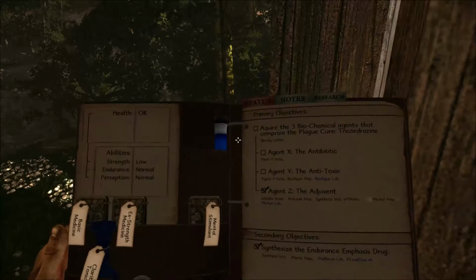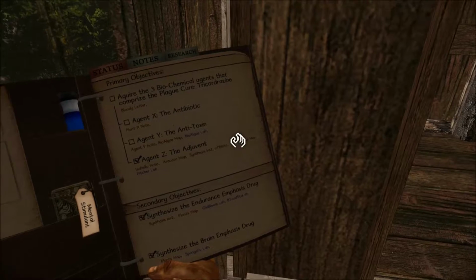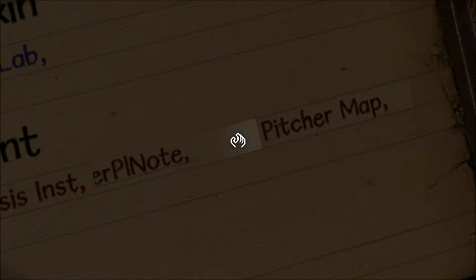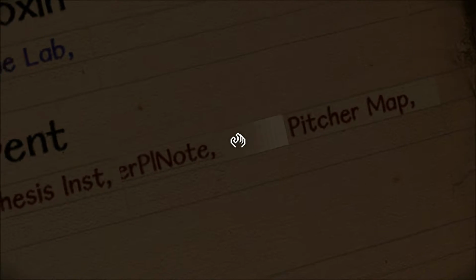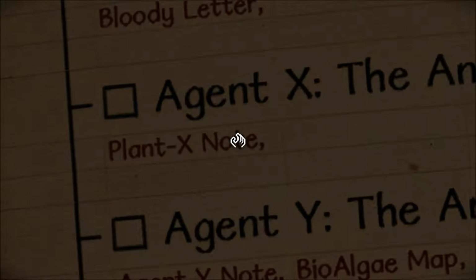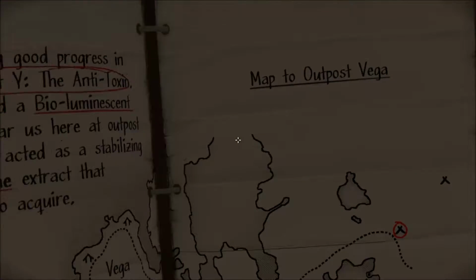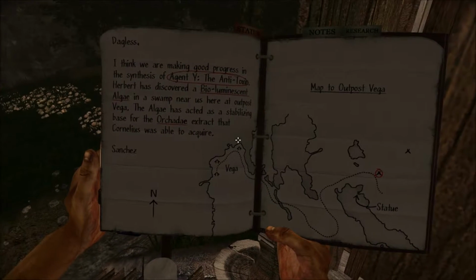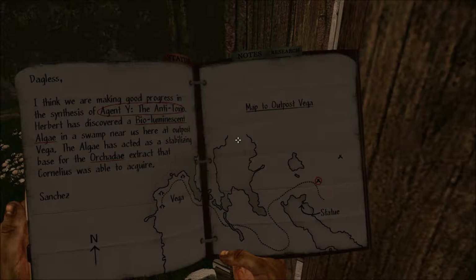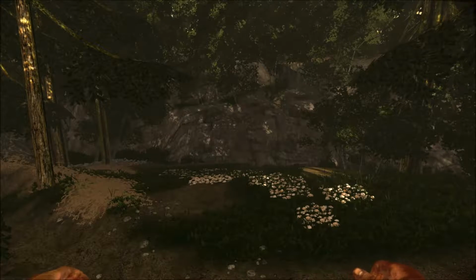Let's see, checking what we have to do. We don't have any other data to do with yet. So, what's that? Well, that's a little graphical glitch there. But, Plant X, we know where that is. So, we got the biology. And Vig is up here. Orchidae. Don't know where that is. Alright, well, guess I'll just have to go explore some more.